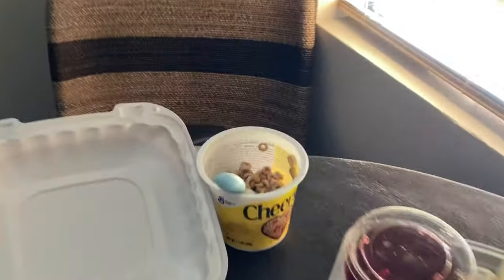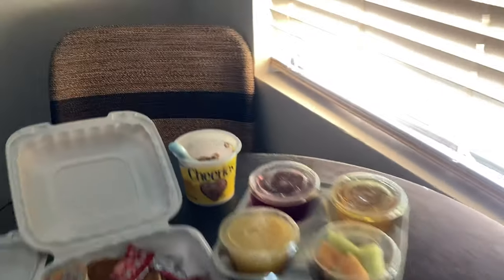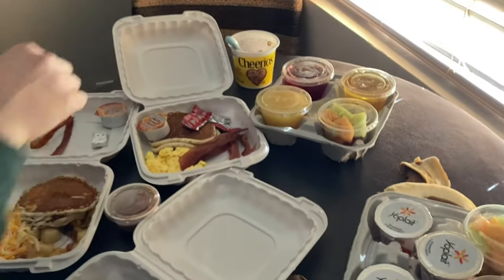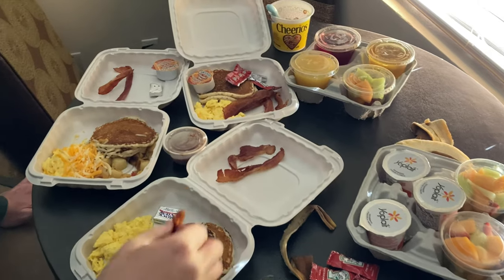Oh, perfect. We brought little cereal. This is what we brought from home. Little individual Cheerios with these little individual milks. I thought it would maybe be a continental breakfast, but that's a full-on breakfast. Yeah, they were cranking them out in there.